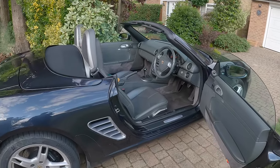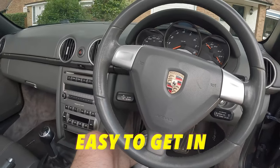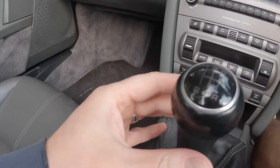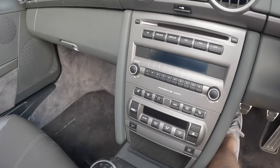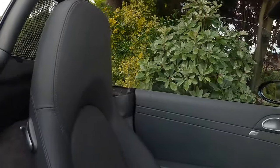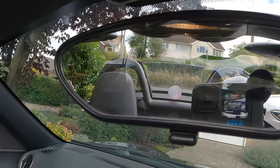So let's take a look inside the 987.1 Boxster. This, as you can see, good old stunning Porsche dials. One of the best gearboxes Porsche have made. Very simple hi-fi layout. And then Bose hi-fi, subwoofer that comes out the back, wind deflector. It's tiny. I'm sitting in the driver's seat and I can literally touch the side. That's the view out the mirror.